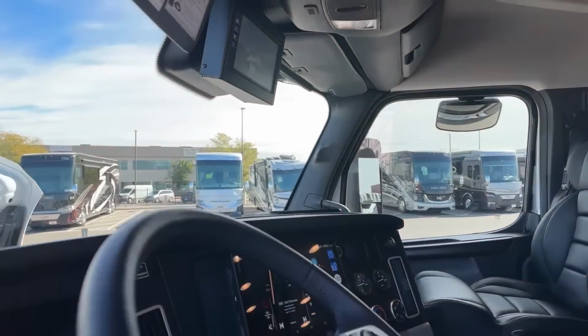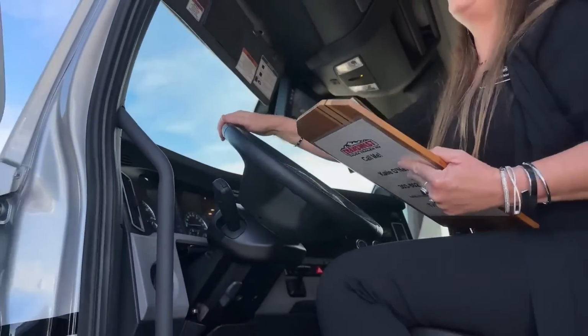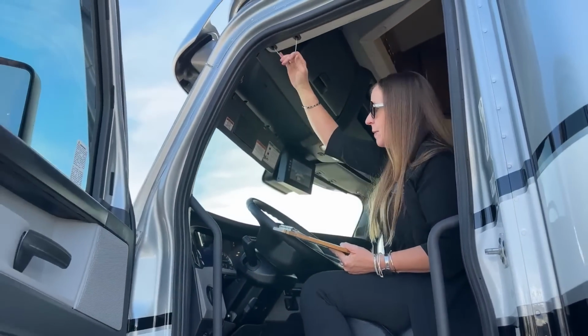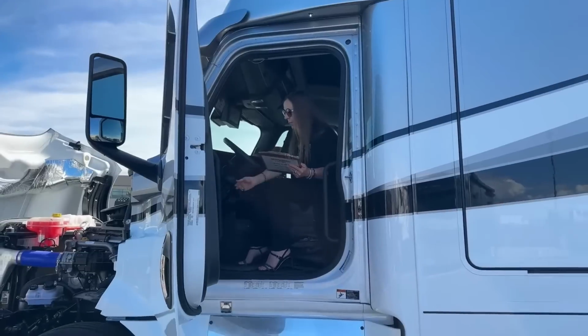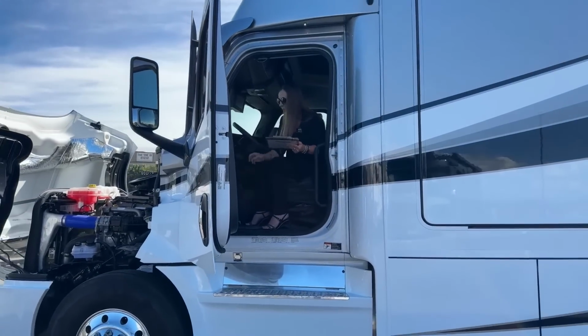So Jody, I'm going to go ahead and honk the horn. You might want to step back, maybe get a good profile shot of this bad boy. It's not a train horn, but I think it might be louder. So love that aspect of it.